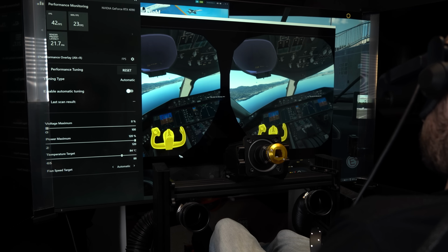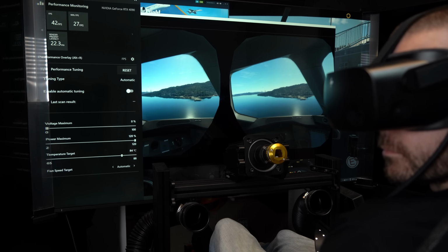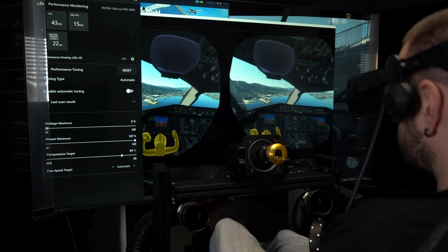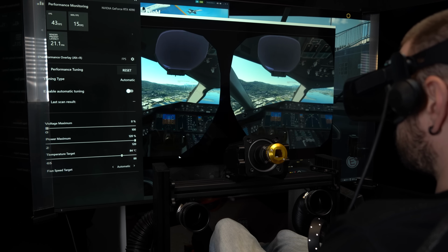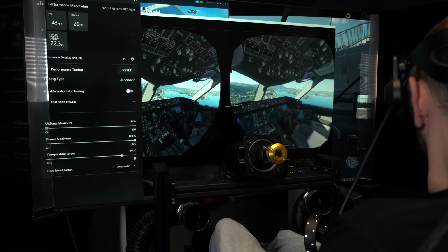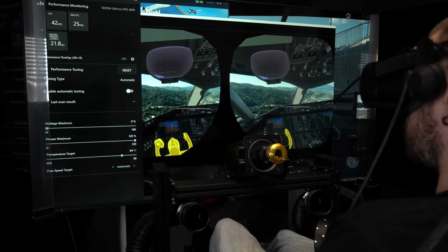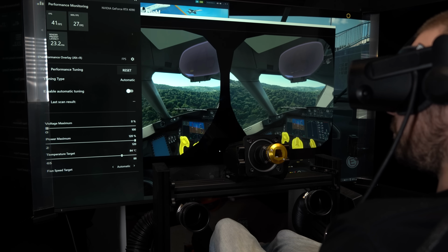But yeah, for me, being able to play at 40 to 50 frames per second at high to ultra high settings again transformed the game for me. I really enjoyed the experience on all these headsets playing Microsoft Flight Simulator with the 4090. Now, of course, if you do want more than 40 to 50 frames per second, you can make some sacrifices to resolution scaling and visual quality, but that is where I landed.